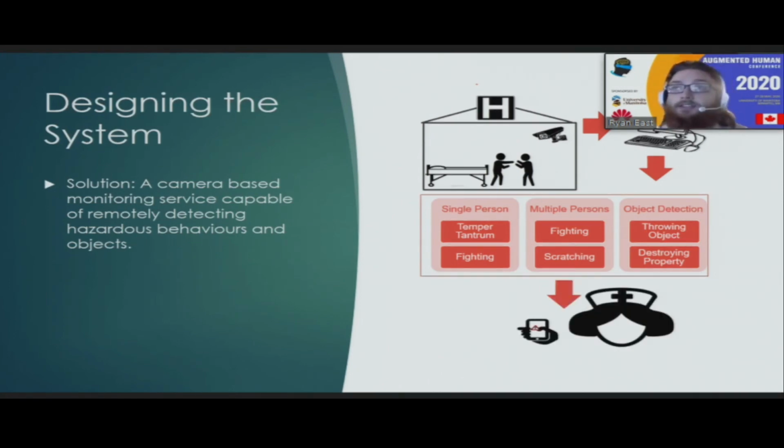After the system analyzes and categorizes the actions, an alert will be sent to the nearest care worker informing them of the location and nature of the action. The practical implementation of this alert is still being discussed with Riverview, as there are benefits and drawbacks to having alerts sent via email or text or a specifically designed app.